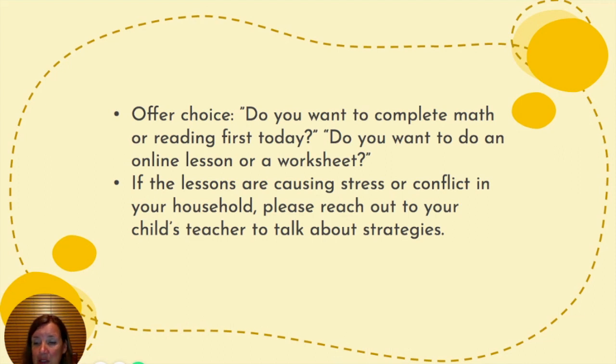One thing that helps many children is having choice. Your child's day will be broken up into time where they have Zoom lessons, but also time that they're working on assignments their teacher has put in Seesaw or in Canvas. This would be a great way to offer your child a choice during that work time. Would you like to do your math first or your reading? Sometimes just that small choice helps.